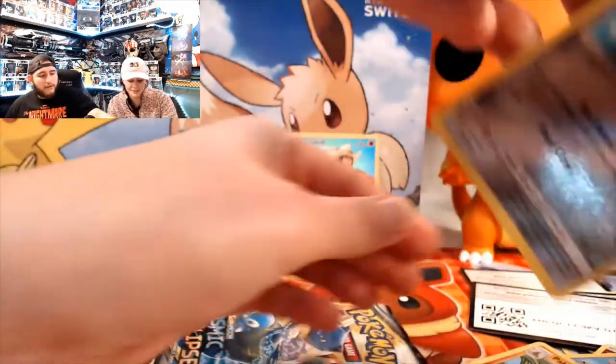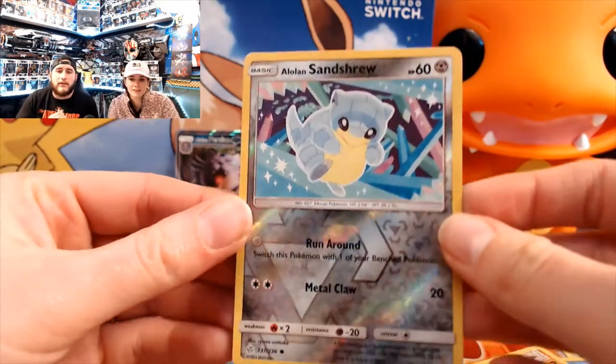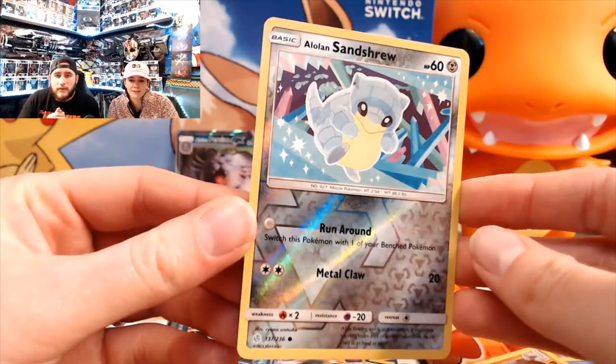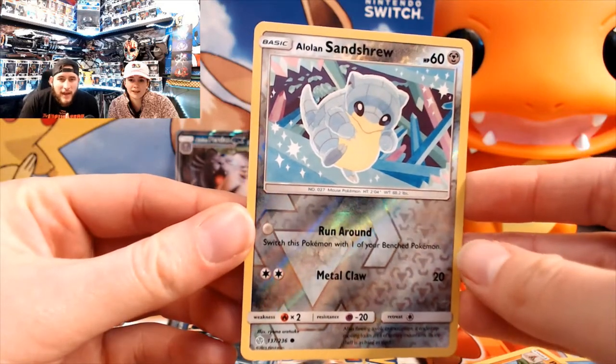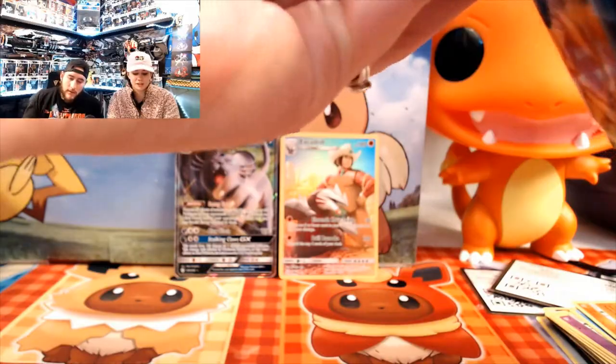That Alolan Sandshrew is really cool though. Oh, sorry, I didn't mean to grab it from me. I wanted to look at it. I'll just look at it through the screen. It's pretty. Wow, it's icy. His shiny version is on Pokemon Go. I haven't got it yet, but I really like it. He's a really icy Pokemon. Literally.